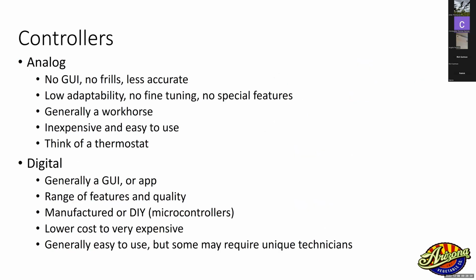Controllers, the things that make stuff go on and off, can be classified in a couple different ways. There's going to be analog and digital. Analog being something like the rheostat that I described, where there's really just an on-off button, not really a lot of digital sensors going on in there. Whereas the digital stuff might have an app.